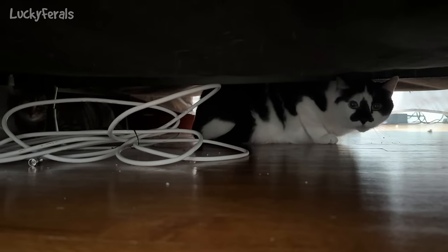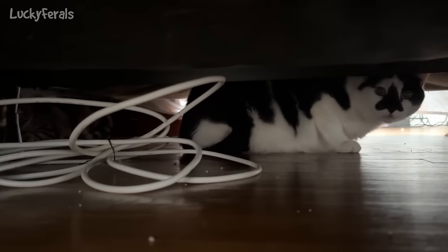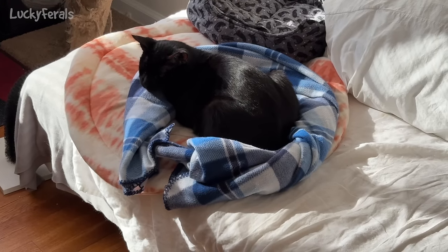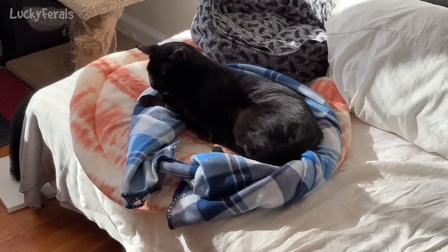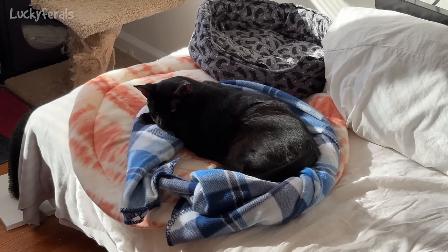There's Splash and there is what looks like Richard behind those wires. It might be Ringo, but whoever it is, look, there's Richard or Ringo. And there's Splash right next to him. And here's Boo. Boo's in his room. He says he's going to lay in his bed in the sun and be happy. The window's open maybe a quarter of an inch. He just made himself comfortable.